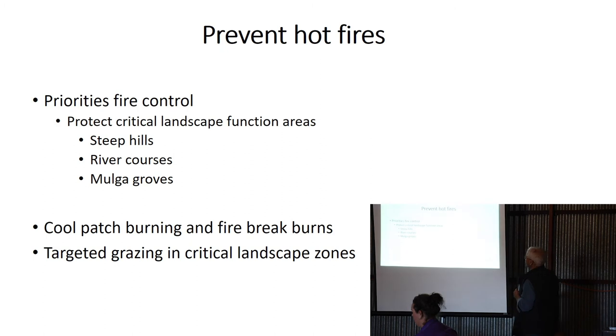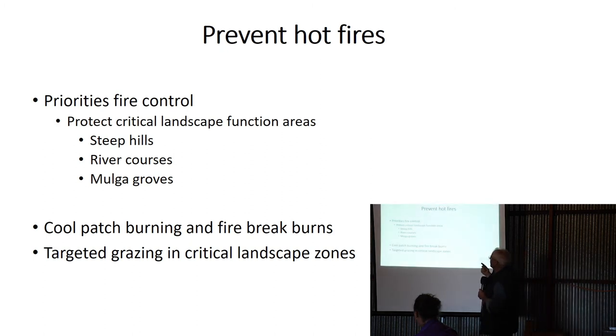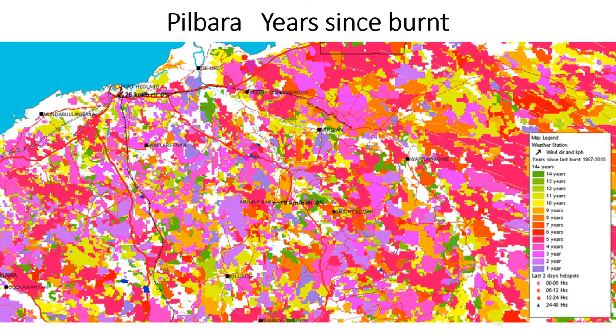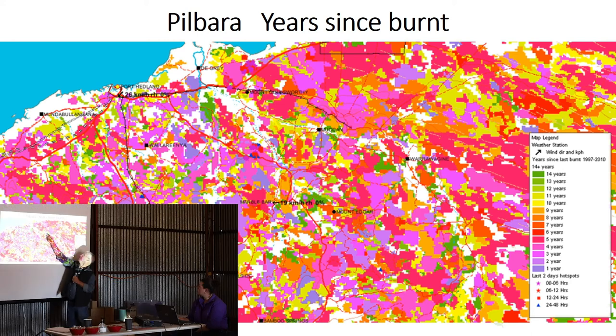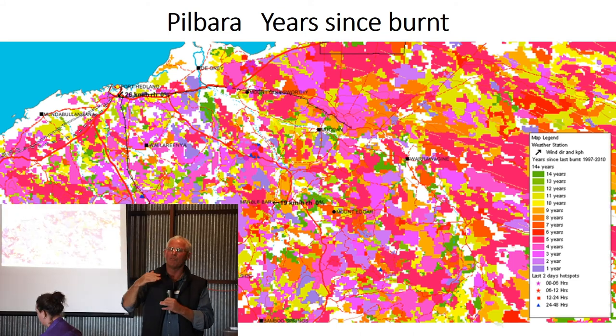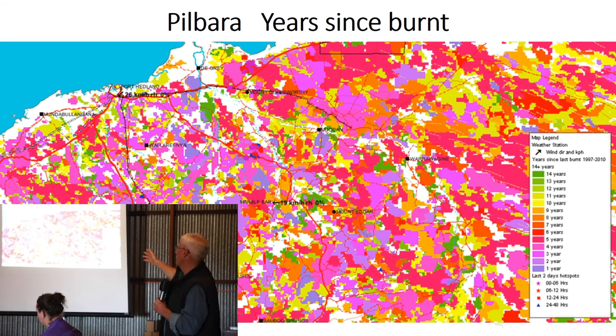We're just repeating it. So I think the priorities, keep fire out of the priority areas, which are the steep hills, river courses and the Mulga. Don't worry too much about the rest of it. Where purple and red are getting burnt, the hills are getting hammered, less so on the flats. What's really interesting, that's the river, which has the highest fuel load. It is the critical bit we can't afford to burn or it'd end up like the Chamberlain.